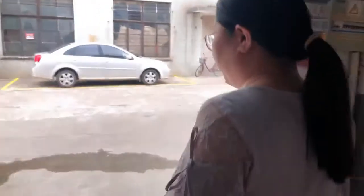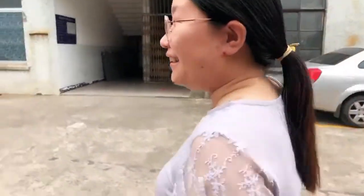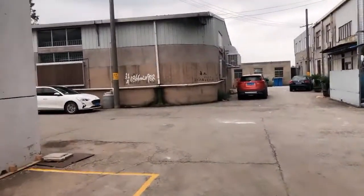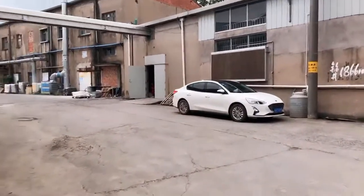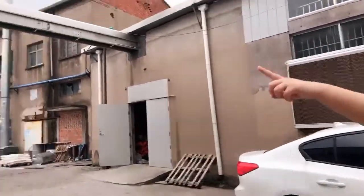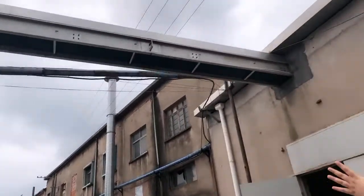Okay, let's move to our packaging workshop. And there is our packaging workshop. And we will do the drawing lines and finish, display the ball and finish the package in this house. And this is the transmission tab. Transmission tab, the ball will go through this way.